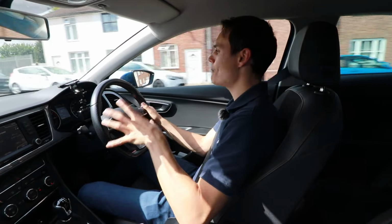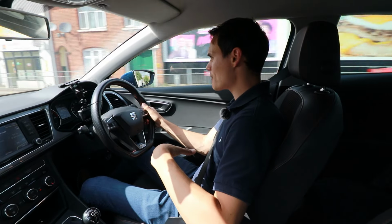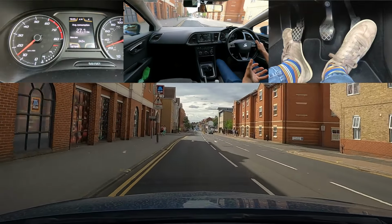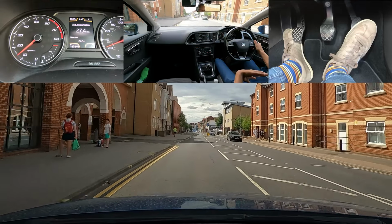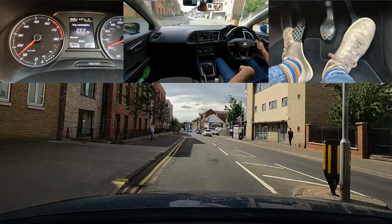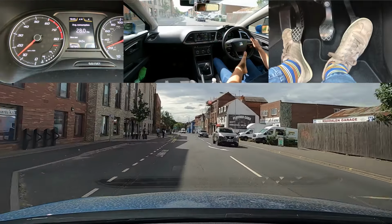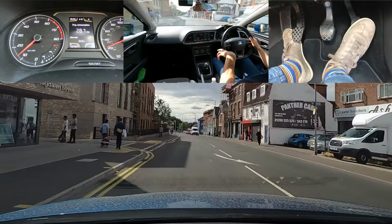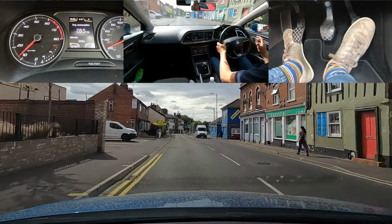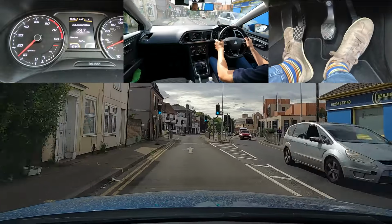I'm not sure if I've got a better economy figure at this stage of the trip than I did last time. I wouldn't be surprised if I haven't, because I've had a bit more traffic this time. Had to wait at those traffic lights for quite a while, and one of my cameras stopped working and I had to pull the battery and restart it, which meant I had to pull over at the side of the road. So I've had an extra stop than the non-economical run. However, I'm sure throughout the course of this journey, I'll soon make that up.